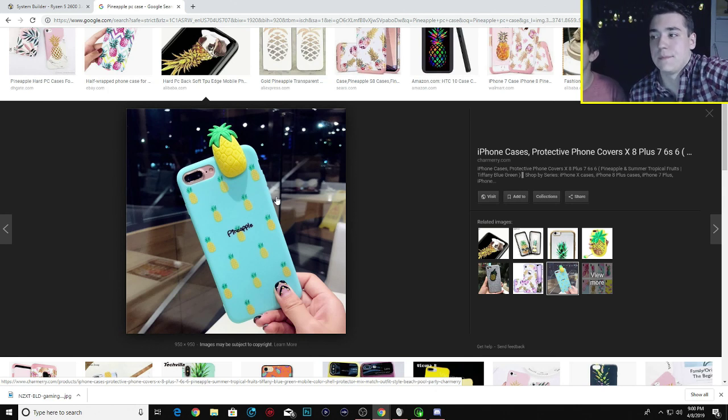See my pineapples in the back. Oh, they can see it. Look, they can see in the back. Oh, now it's very dark. Oh, they can see my pineapples. Those are my pineapples. Look at the pineapple string in the background.